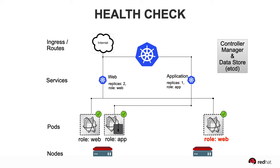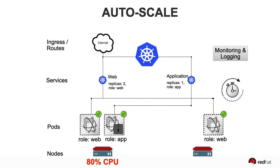And it did that by labeling the pod, in this case, role of web, and then the service has a selector of role web, and so it automatically picked up that pod. Now it's going to be routing the traffic, and then it dropped the deleted pod that was broken.